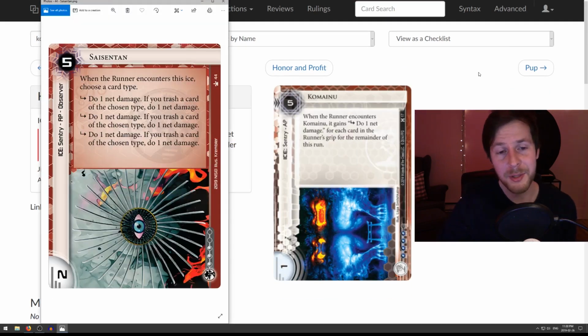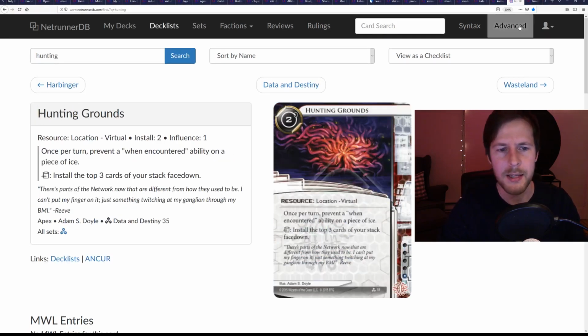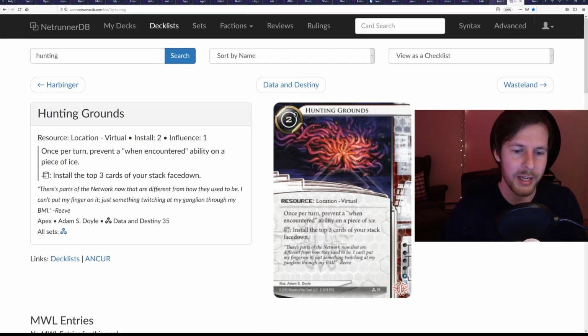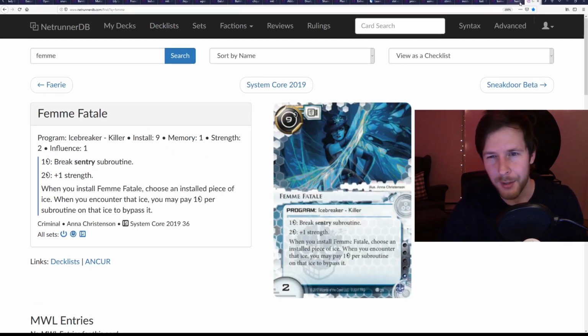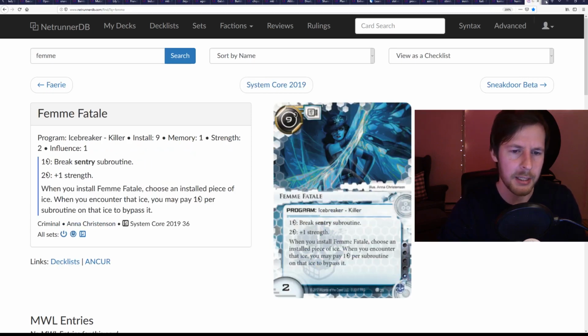This is also very comparable to Komainu, and Komainu always sees play to some extent. It's a really scary face check. It'll wipe your whole hand out. But at the end of the day, we have two 5-strength, 5-cost, low-strength sentries with multiple subroutines. Now there's one big problem with Komainu, and Komainu gets absolutely hosed by tech cards. Cards like Hunting Grounds that dodge the when-encountered ability, and Femme Fatale. If you end up Femme Fataling a Komainu, it actually gets no subroutines and you bypass it for free.